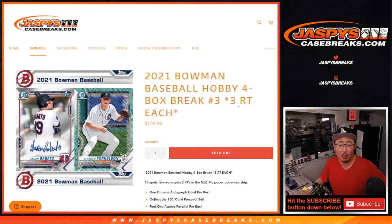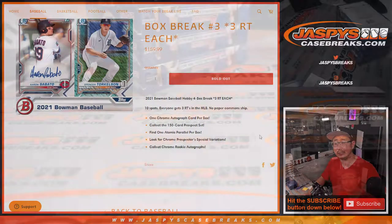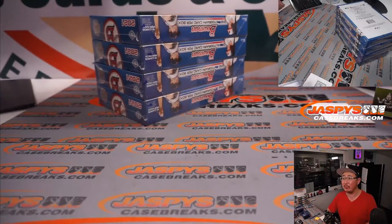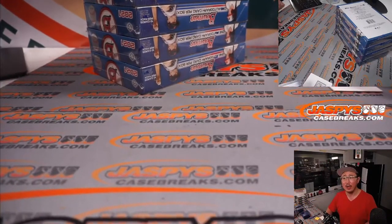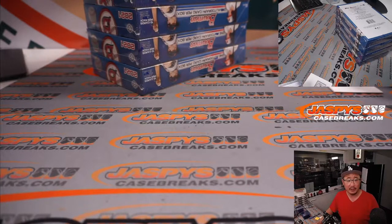Coming at you with 2021 Bowman Baseball Hobby Edition. Four-box random team break number three. One spot gets you three teams and no paper commissary. And it's the last four boxes of that case we popped open a little while ago. We don't have any more 2021 Bowman Baseball after that, so thanks, everybody, for making that happen.